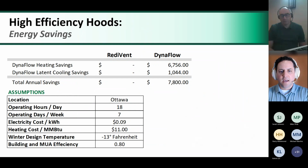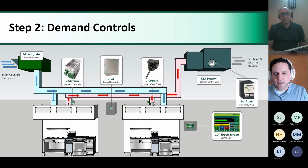As we look at what that really delivers for us, switching to Dynaflow, the high efficiency exhaust, nets us about $8,000 in annual savings. We have a program in our system which allows anyone using it to generate energy savings, and you can manipulate all of the cost inputs. So if you know your electricity cost per kilowatt hour or your heating cost per million BTU, you just input that with your operating hours, and we use ASHRAE based location data to calculate based on degree days to give you your energy savings.